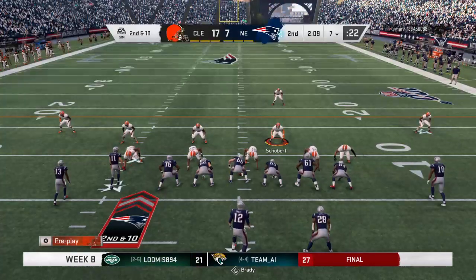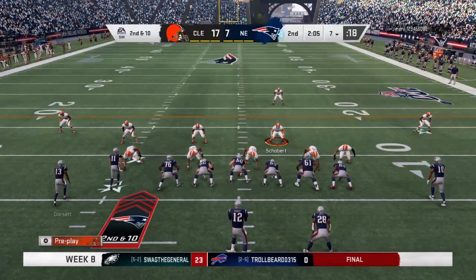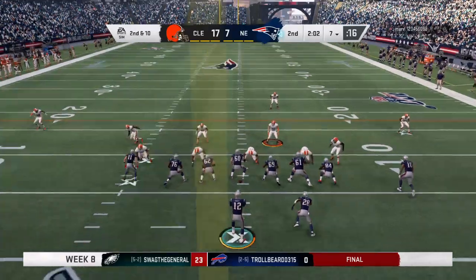check it. You got him. Check 3, check 3. Hold the look. Hey, Alabama.